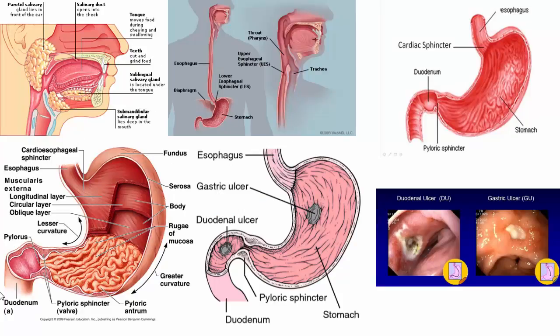So a few things here in these diagrams. Again, we start in the mouth. The salivary glands are located sort of behind your mouth area, some underneath your tongue, and they have passageways, ducts, called salivary ducts, which lead into your mouth where that saliva sprays out. You have the mouth, then the throat, which is called the pharynx, the technical term for it, leading down the esophagus into the stomach here.